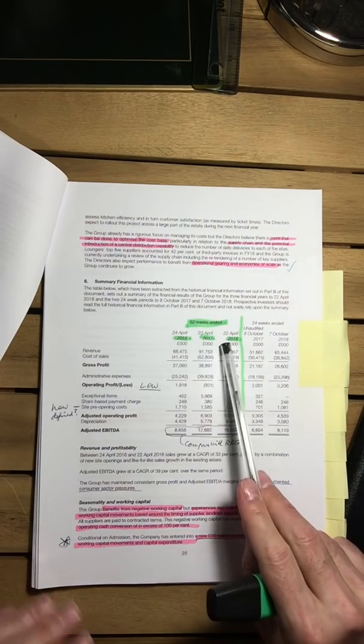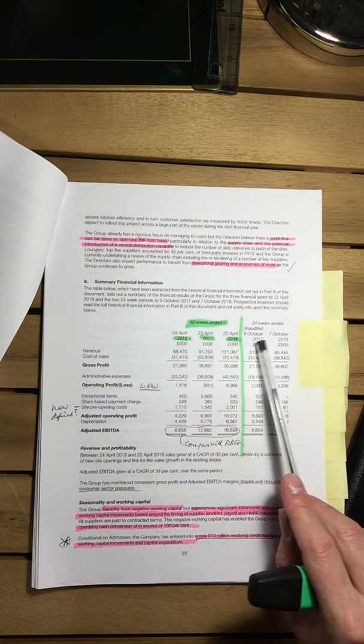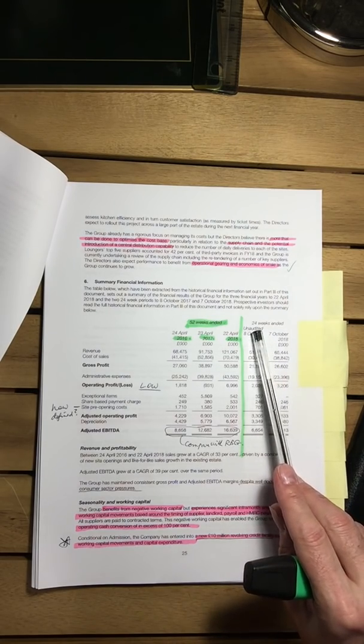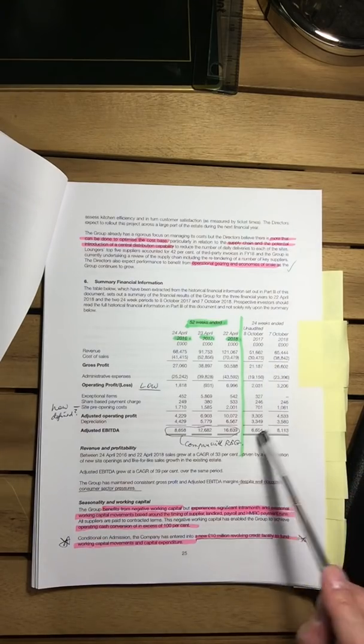So the year ends 23rd of April. So why have they prepared part year... Oh, God, is that just the half-year figures? It must be. Yeah, well, 24 weeks. Why not 26 weeks? I don't know. But anyway, look, those are the half-year figures there.